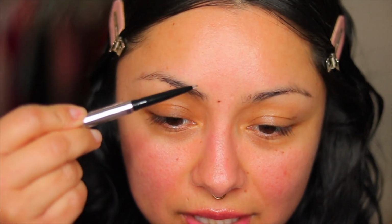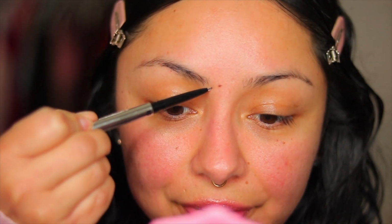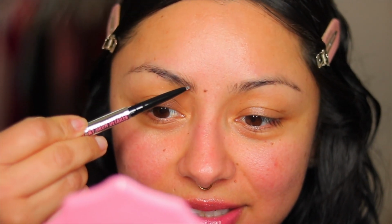Let's begin filling them in using this new product. Again, this is the Precisely My Brow Detailer. I'm going to go in this area right here and do little flicking motions. Ooh, actually, why is it applying so easily on my eyebrows? But when I swatched it on my hand, it looked different. It looks so natural. I love it.